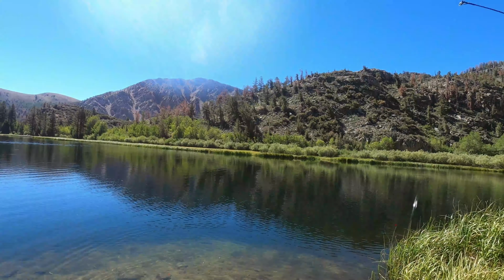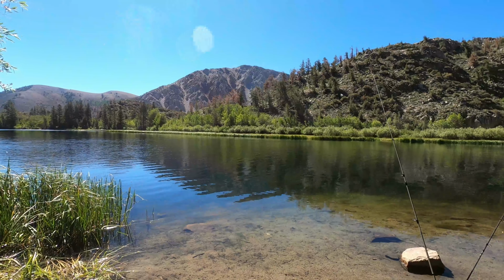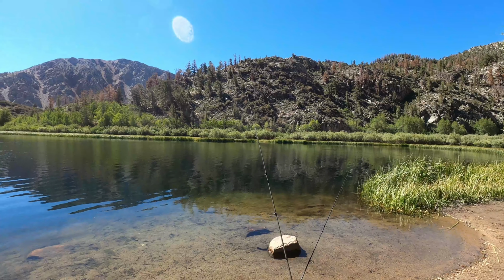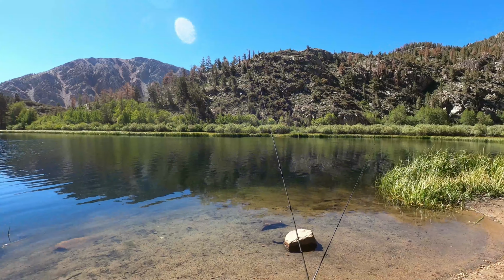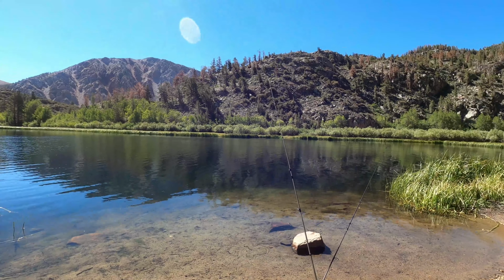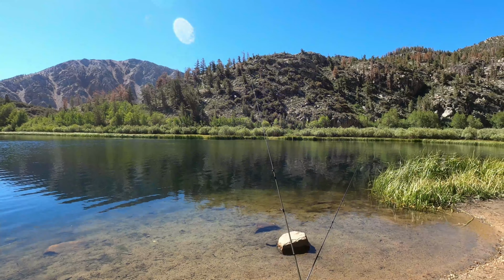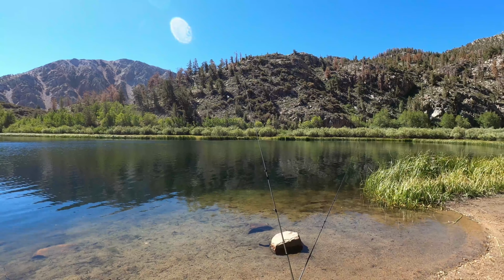So as I was saying, the bite's pretty good out here. It is nowhere near historical standards, but it's fishing pretty well. A lot of the fish are pretty small. And like I said in earlier videos, that is pretty much the narrative up here in the Sierra these days. Not a whole lot of big ones left.